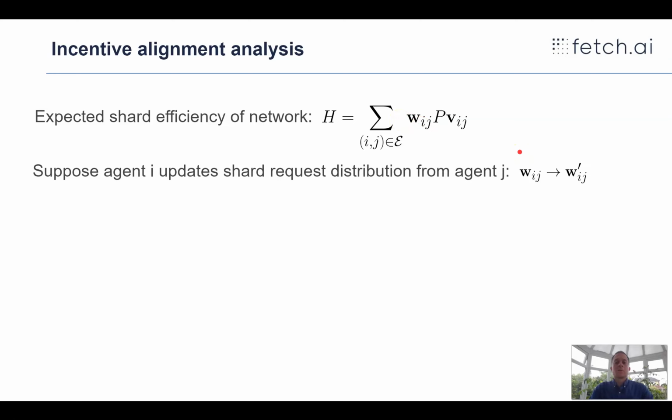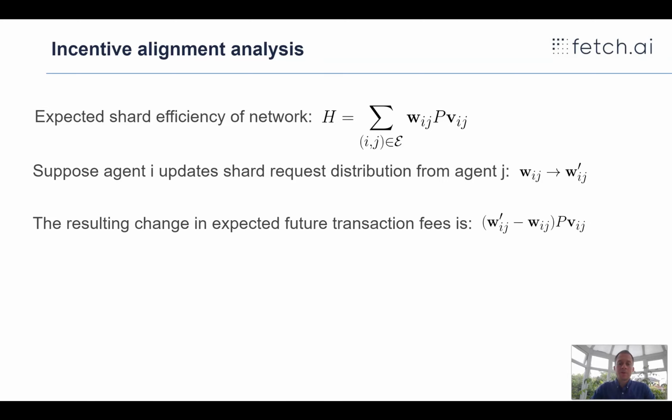So now let's suppose that an agent updates its shard request distribution from w_ij to w_ij prime. This is going to change the expected future transaction fees, and we can simply do the subtraction to get the quantity, which is the expected change in price.